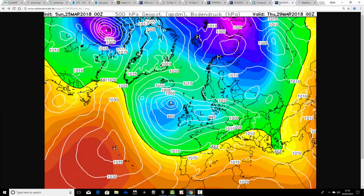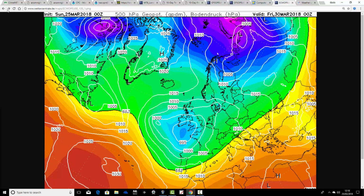What about the ECMWF? This is what the ECM is showing for Thursday. Again, low pressure very close to the country, bringing showers and longer spells of rain. Then that low pressure starts to slip away to the south.